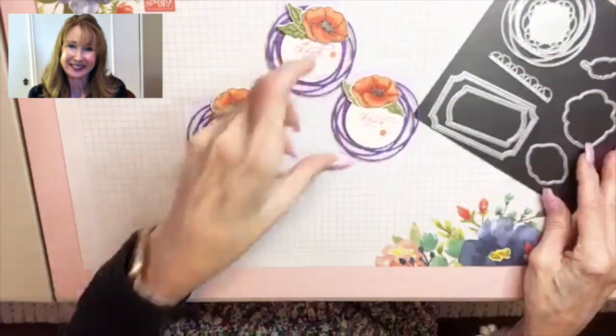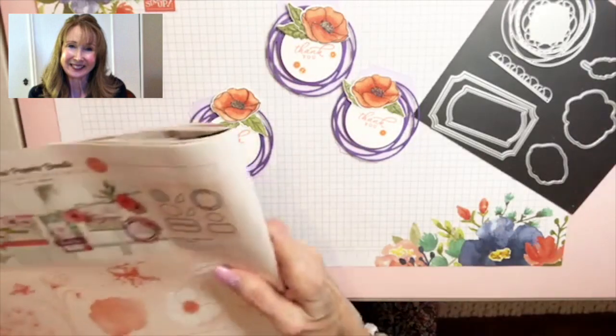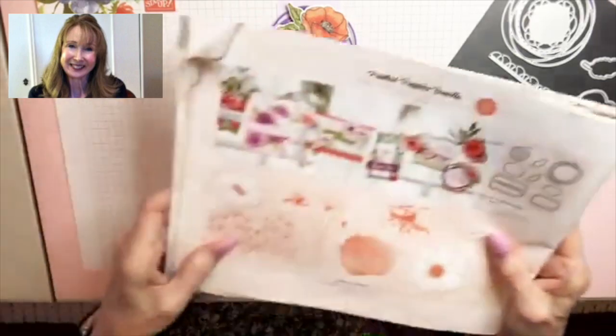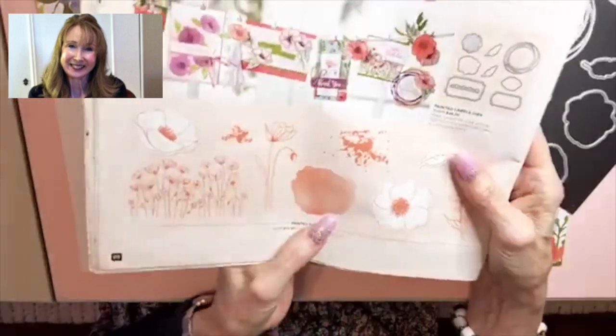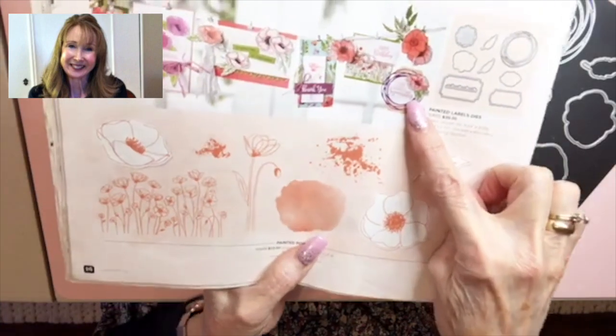Now, I wanted to tell you, have you ever cased the catalog, copy and share everything? Have you ever looked in the catalog and loved something and tried to make it? Well, that's what I did with this. I don't know if you can see, it's on page 26 if you have a catalog.